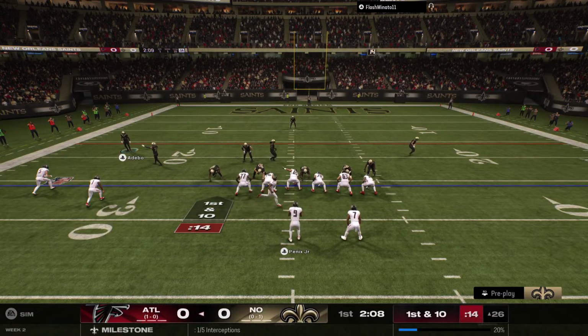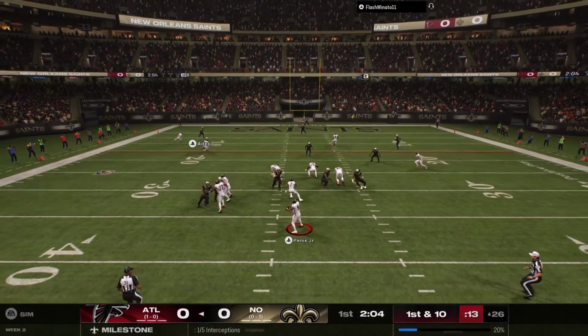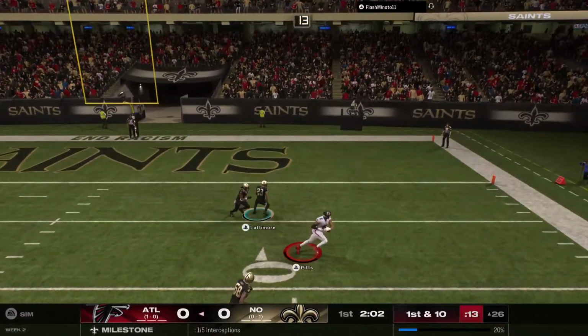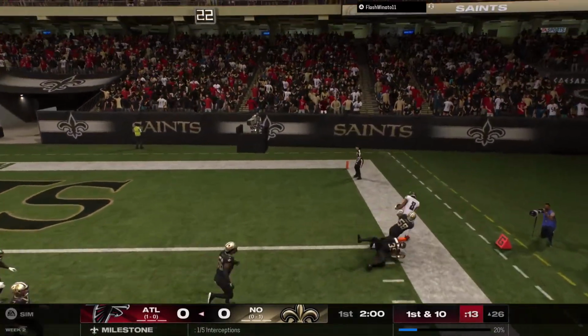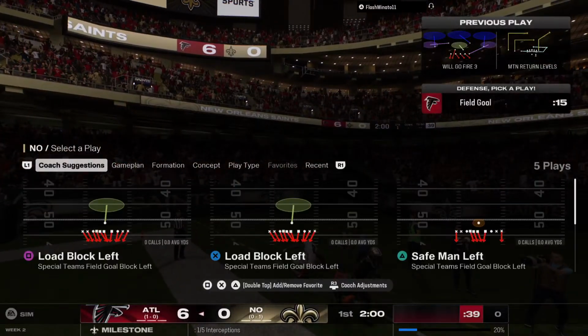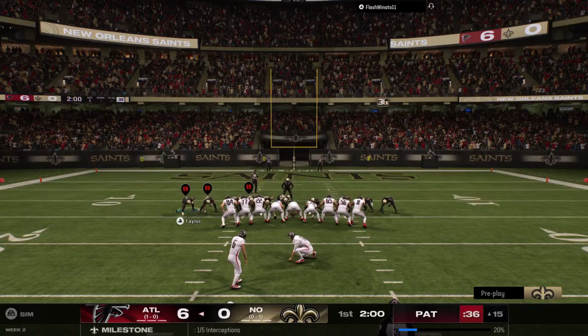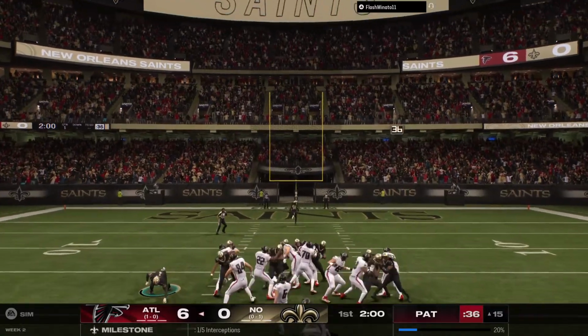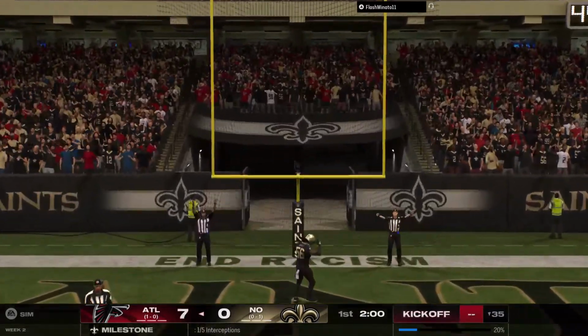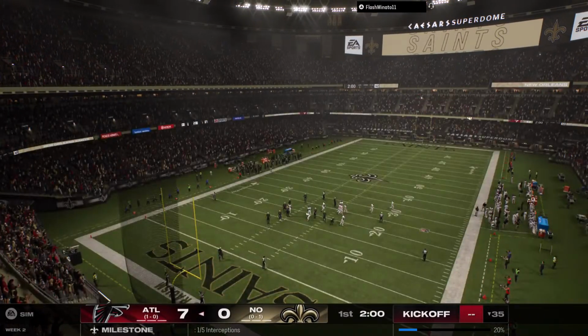Slot man moves right. Looking to throw, Penix. That's going to be caught by Pitts. Touchdown! Kyle Pitts, his first touchdown here of the new campaign. And the Falcons put the night's first points on the board as they take the early lead. Koo able to connect on the extra point, and that makes the score 7-0.